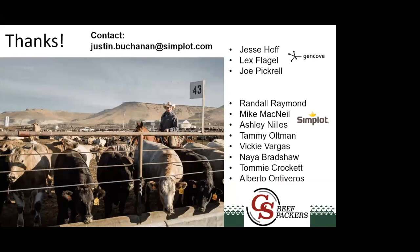Yearling numbers. Calf fed versus yearling. We might be able to compare that data, but I don't have it off the top of my head.